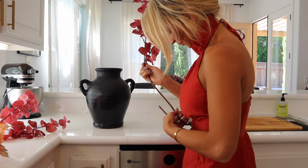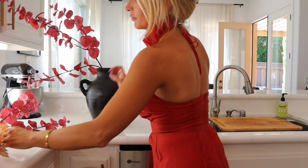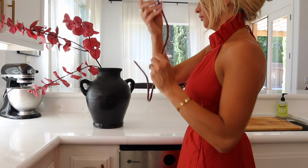And then I have some of these really pretty darker picks that I wanted to create a really beautiful arrangement to kind of separate that dining area from the kitchen area.